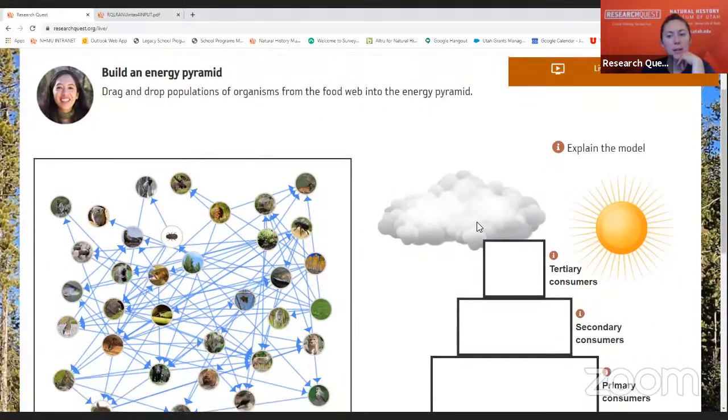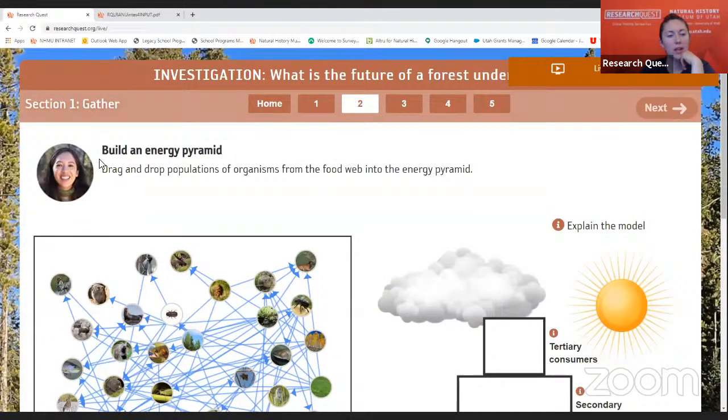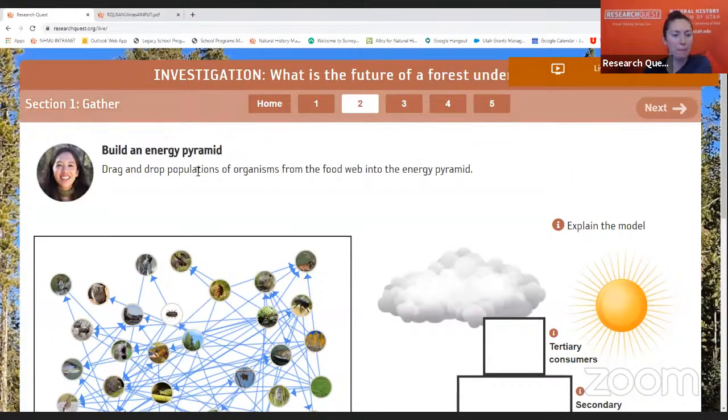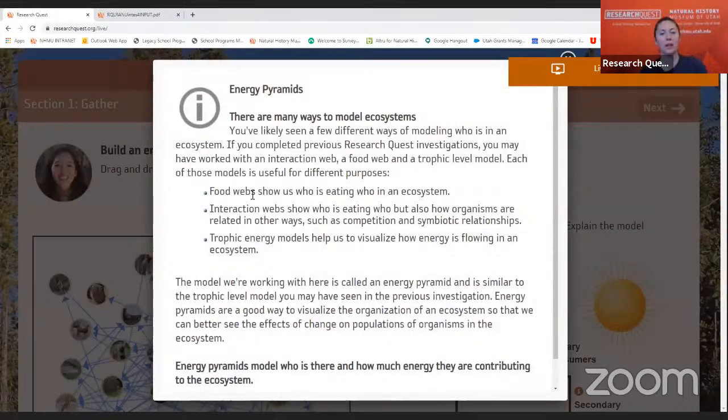All right, so on step two, we are working here on build an energy pyramid. So drag and drop populations of organisms from the food web into the energy pyramid. Okay, so we know this energy pyramid is not the exact same thing as a food web, but it's similar, right? So the living things, where do they get their energy from? So let's go ahead and click on explain the model, because I think this is really helpful.